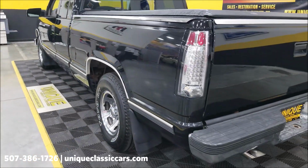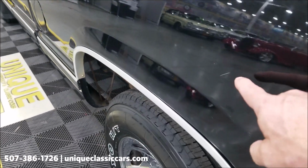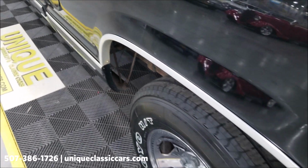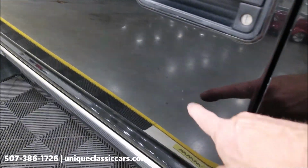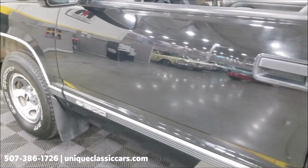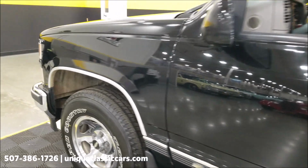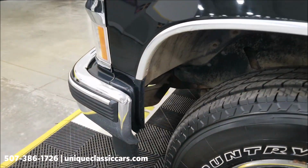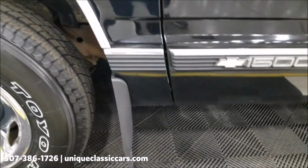Now let's take a look up and down this driver's side, and this is what I'm going to show you. Yes, you do have a couple little small spots, or maybe a touch up here and there. There were a couple little dings in the doors. Paint's not broken through, but again, look at the luster in the paint. And let's take a look around these wheel wells again. You don't see the rusting or the bubbling coming through those trim pieces.